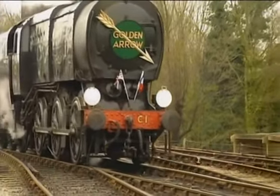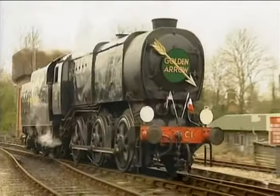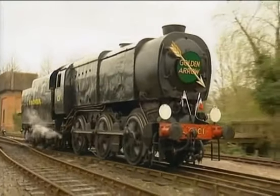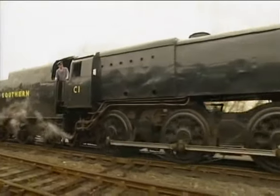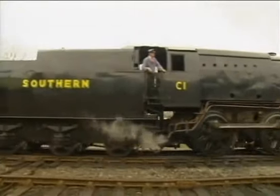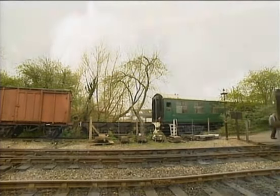Don't be fooled by that golden arrow headboard, and don't think for a minute that they haven't put all the bits on yet. This is it, the finished article. The Q1 goods locomotive built for the Southern Railway. But will it still bring a smile to Mr. Shepherd's face? Yes. Oh, goodness me, yes.